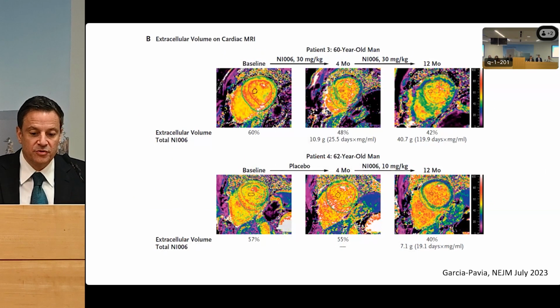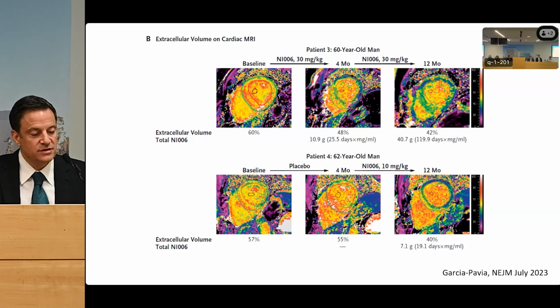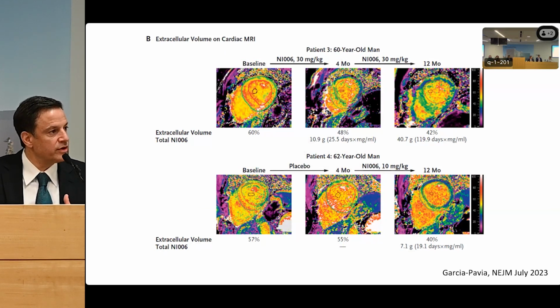So this is patient number 3, a 6-year-old man who was from the get-go randomized to NI-006, 30 mg per kg, so at one of the higher doses. You can see the ECV started at 60%. At 4 months, it went down to 48%. And at 12 months, it went down to 42%. This doesn't happen in amyloid. The opposite happens, or at the very least, it stays the same. So this is dramatic. And then the 62-year-old patient below that started at 57%. At 4 months of placebo, he obviously didn't change, 55%. And then when he was randomized for 8 months to these monthly infusions, it went down to 40%. Again, very encouraging, intriguing data.